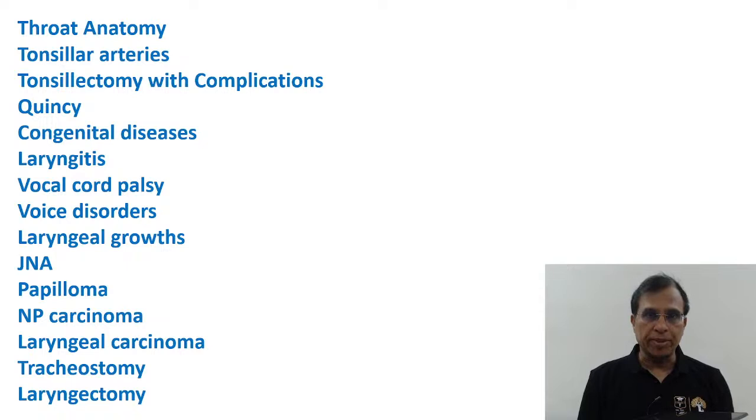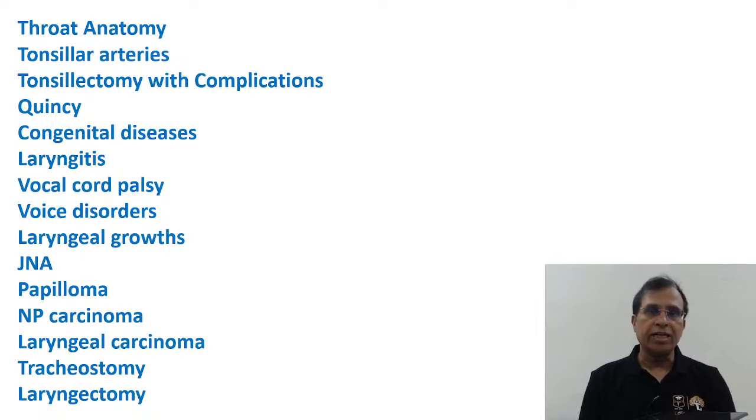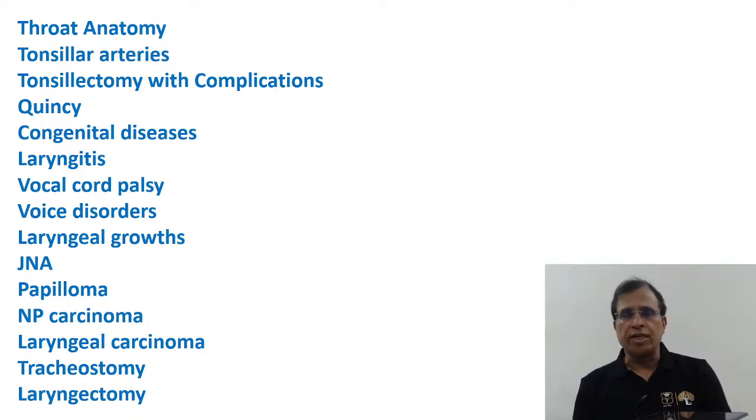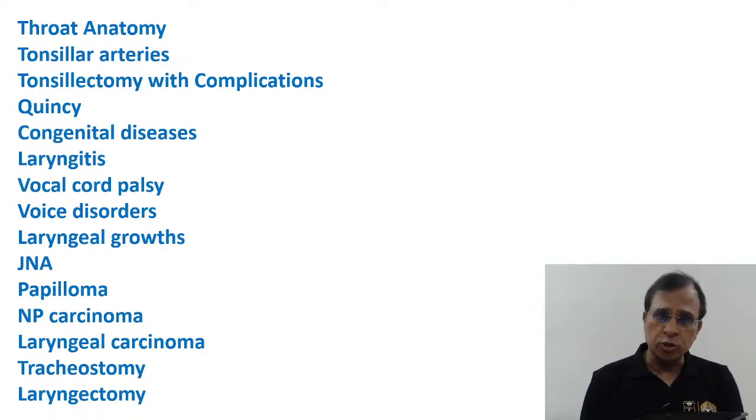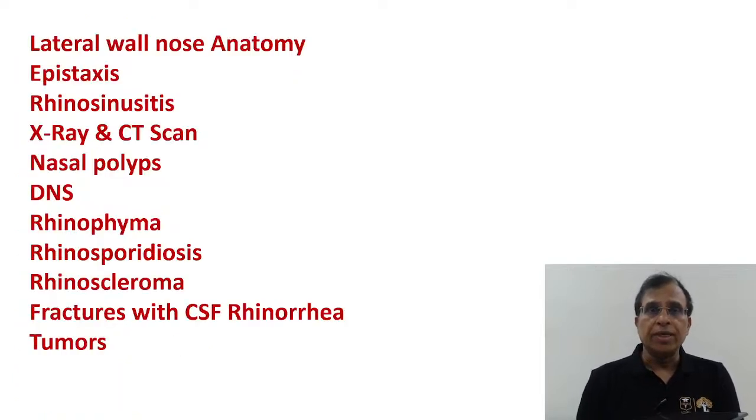These are throat topics. Anatomy of larynx especially is important, but anatomy of larynx is mainly discussed in general anatomy. In throat, tumors are important like nasopharyngeal carcinoma, laryngeal carcinoma, and benign tumors like papillomas and angiofibromas. These are the important topics from the throat, and these are the topics from nose and sinuses.